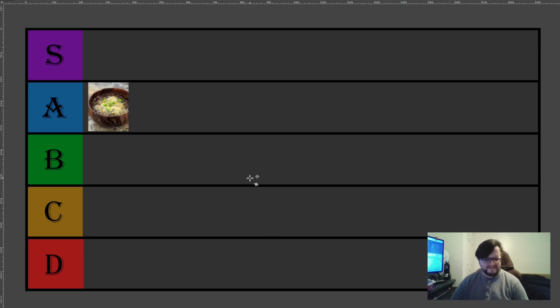And coming up next is Orc Bacon. So this is a very simple recipe, but I'm going to give it an S because candied bacon is fantastic. It's sweet and salty and smoky and a little peppery, absolutely worth making.